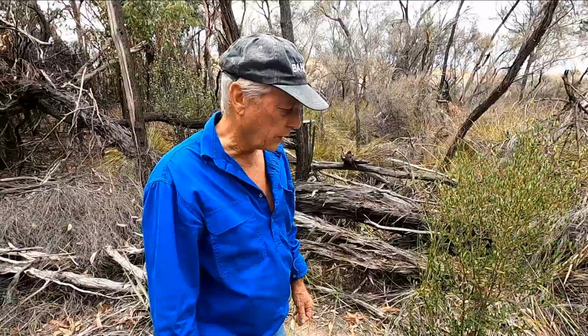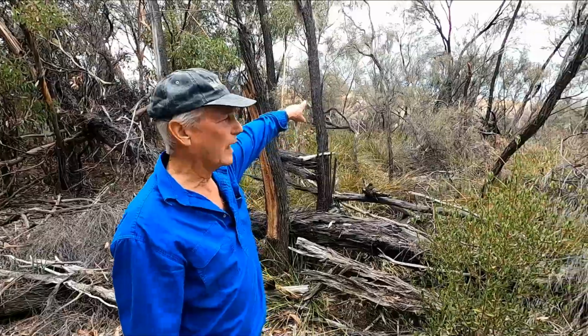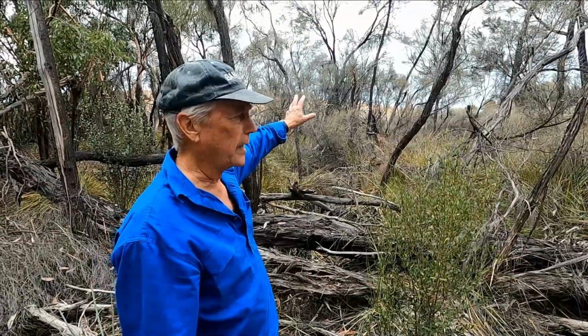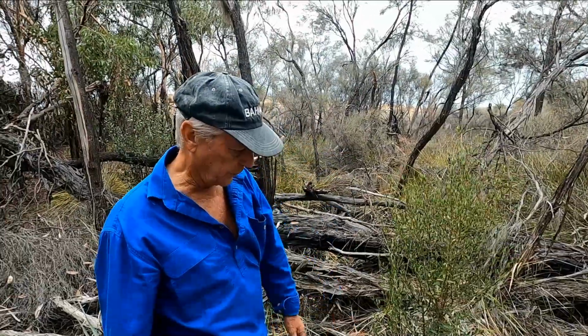This well is in poor condition, but you can see the large granite rock about 30 metres away, which acts as the catchment to fill the well up.